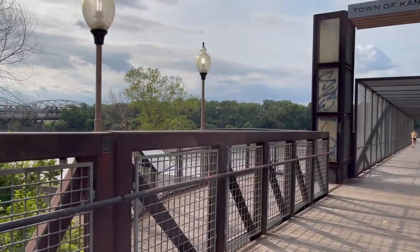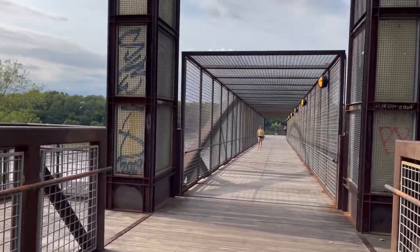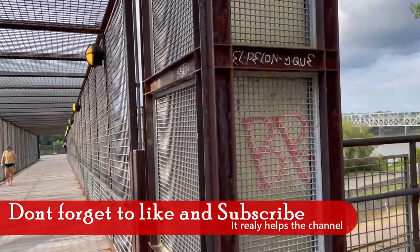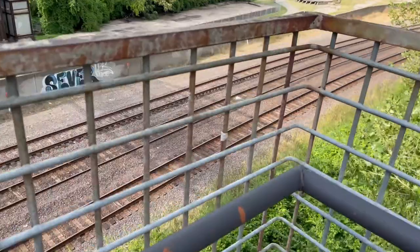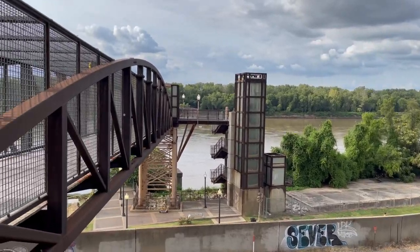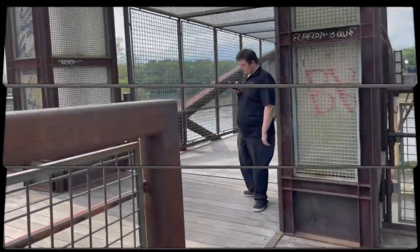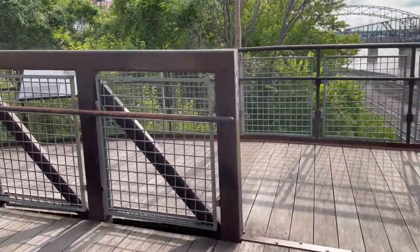There's a train. Is there a train coming? I love trains. Well, maybe not here. I just heard one. Yeah. Well, this is the train tracks right down here. No, it's a boat. Oh, is it a boat? Yeah, so we have train tracks. There's the river. Well, you can tell we're in the city. All the sirens.